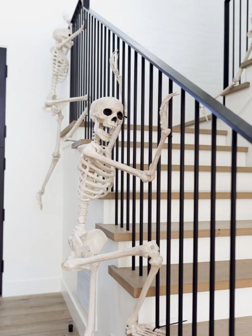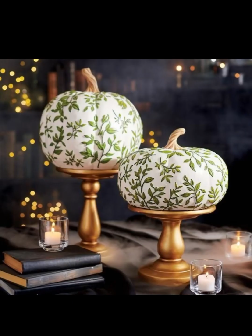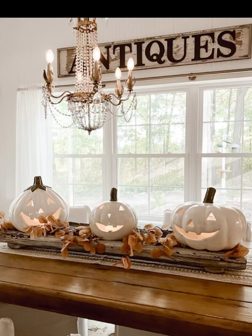Get crafty with DIY centerpieces. Fill glass jars with black roses, arrange mini pumpkins and gourds on a platter, or create a haunting terrarium with tiny tombstones and eerie figurines. The possibilities are endless.